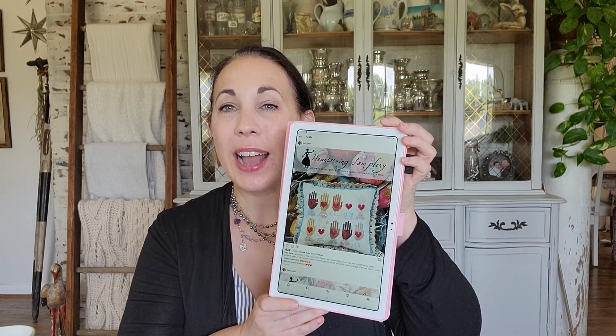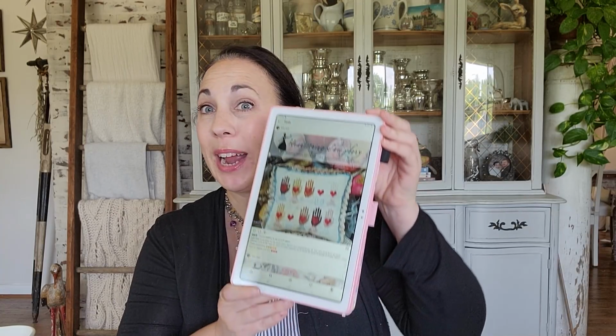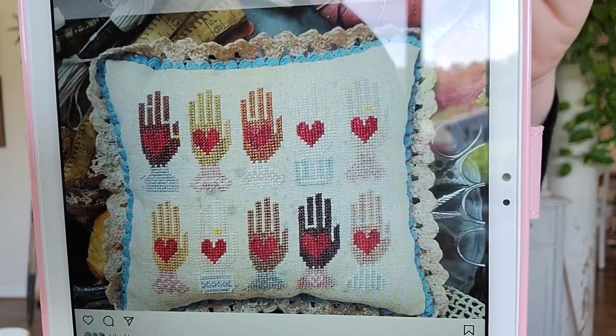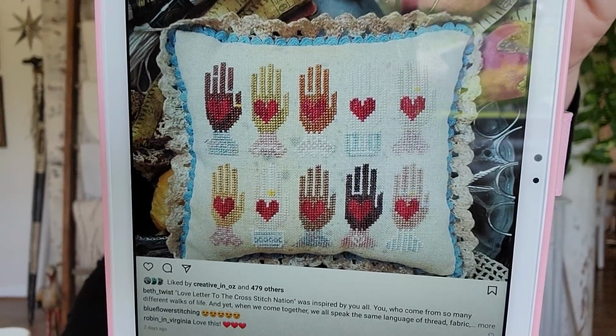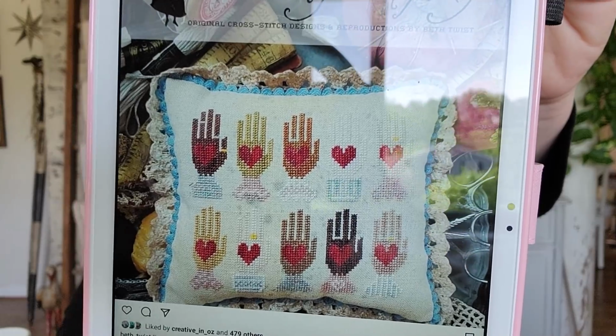And I also wanted to point out that scrolling Instagram a couple days ago, I saw that Beth Twist of Heartstring Samplery, I love Beth so much, has released some new designs, and one of them is called Love Letter to the Cross Stitch Nation, and I love it so much. If I still needed to pick a small to stitch for this exchange or any upcoming exchange, this is what it would be. How fabulous is that? I'm so sorry for the glare, but I think you get the point.